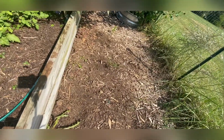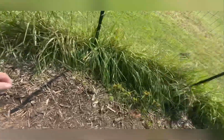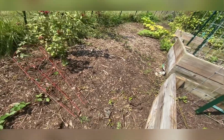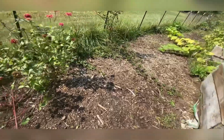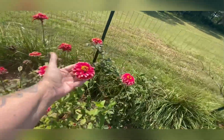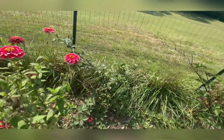Now, y'all, I have weeded this part over here, I know, 5 times this year. And it just keeps getting full of grass. But I cleaned it out probably about a week ago again. So it looks pretty good right now. And then that was a volunteer zinnia right there too. That's got really pretty blooms on it as well, from some I planted last year. Because I didn't plant a lot of zinnias this year, but they're everywhere.